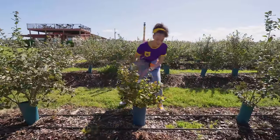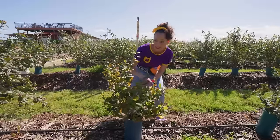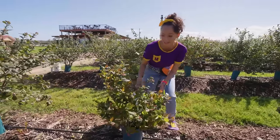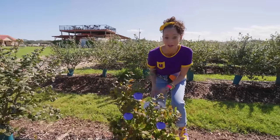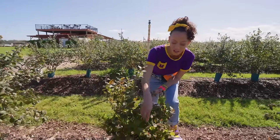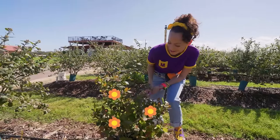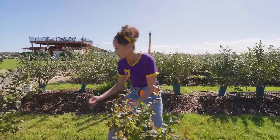Wow, look! It's a baby blueberry shrub! See, it's much smaller than the other plants we saw, but one day it's gonna grow nice and big and full and have a ton of blueberries on it. You'll notice on the young plants, they have little flowers, see? So cute!